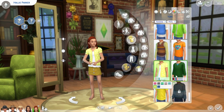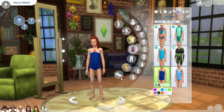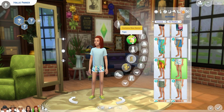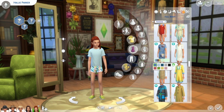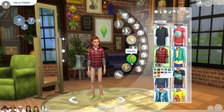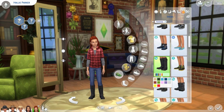Oh my god, for this outfit, I kind of got their outfits mixed up. I think she's supposed to be wearing pants and then the other girl is supposed to be wearing the skirt. But either way, it still looks cute, I think. And this is her riding outfit.